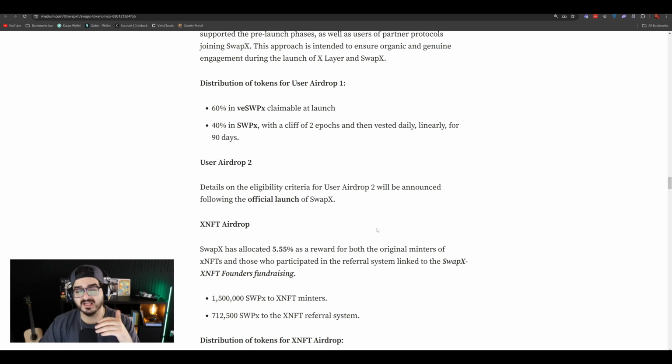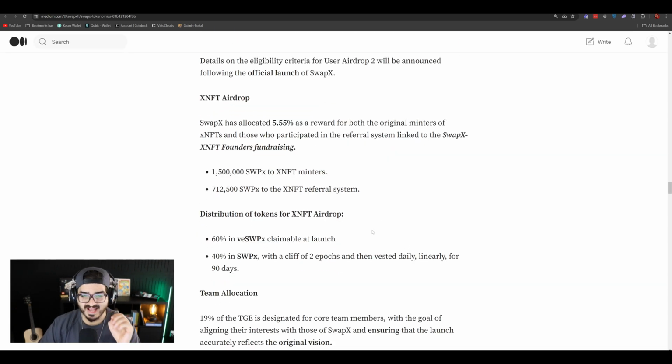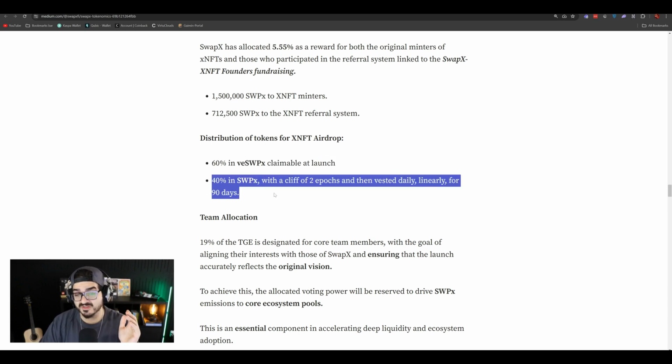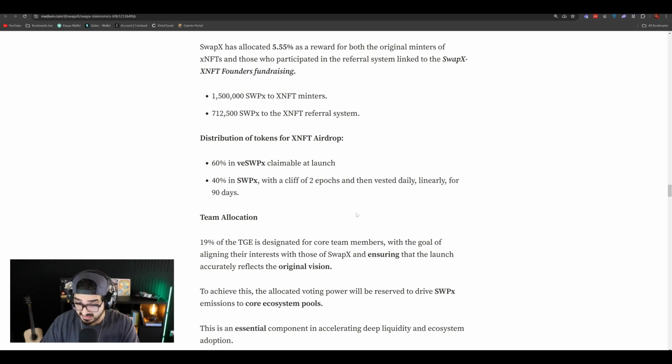User airdrop 2 is only going to be announced at the launch of SwapX. Then there's the XNFT airdrop. SwapX has allocated 5.55% as a reward for both the original minters of XNFTs and those who participated in the referral system linked to the SwapX NXT founders fundraising. 1.5 million to original minters and 700,000 SwapX to the XNFT referral system. You probably know which category you're going to be in. All of us who chose to participate in these fundraises are going to be getting an airdrop sent to our wallets. If you get 1 million, let's say, you're only going to get 60% of that 1 million at launch and the 40% over the next 90 days.